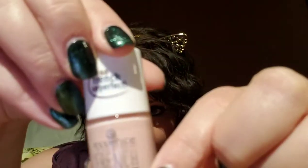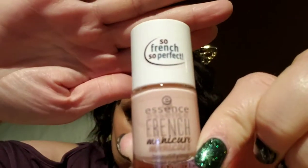all day concealer, CoverGirl concealer. Some Essence French Manicure nail polish. Some Metal Shock Essence lipstick. Lip liner. Ooh, shoot, the lid came off of that one.